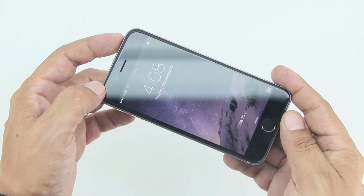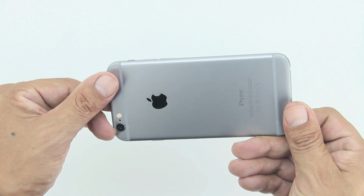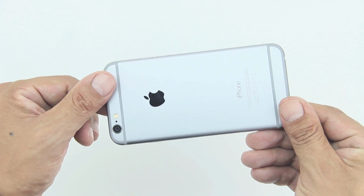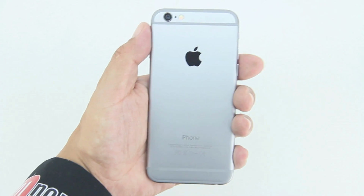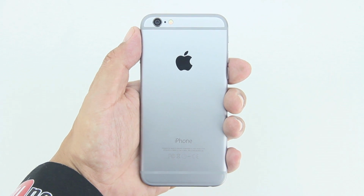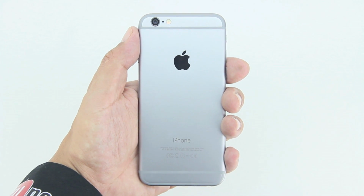The iPhone 6 comes with Apple's new state-of-the-art A8 chip, which is a dual-core processor clocked at 1.4 GHz and features 1 GB of RAM. Also in the internals is Apple's M8 Motion coprocessor, along with a barometer, a 3-axis gyroscope, an accelerometer, and it also comes with NFC and Touch ID.